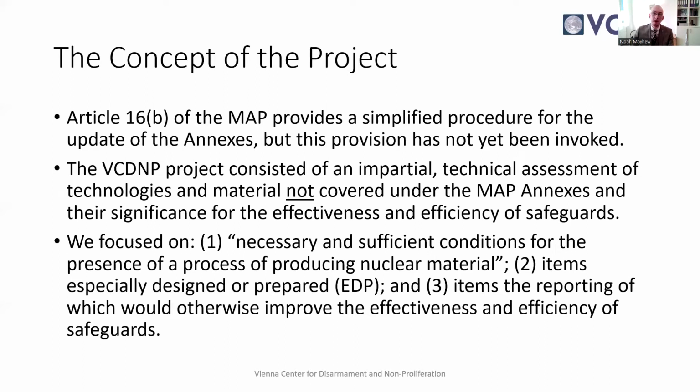Now, I should note, it is for the member states to decide how and if the annexes are to be updated. As such, as a safeguards specialist, our task as we designed it was to put the cards on the table, so to say, to conduct an impartial technical assessment of the technologies that are not covered under the annexes to demonstrate the value added for safeguards, effectiveness, and efficiency, were they to be included. In order to do this, we thought through three different prisms, if you will.